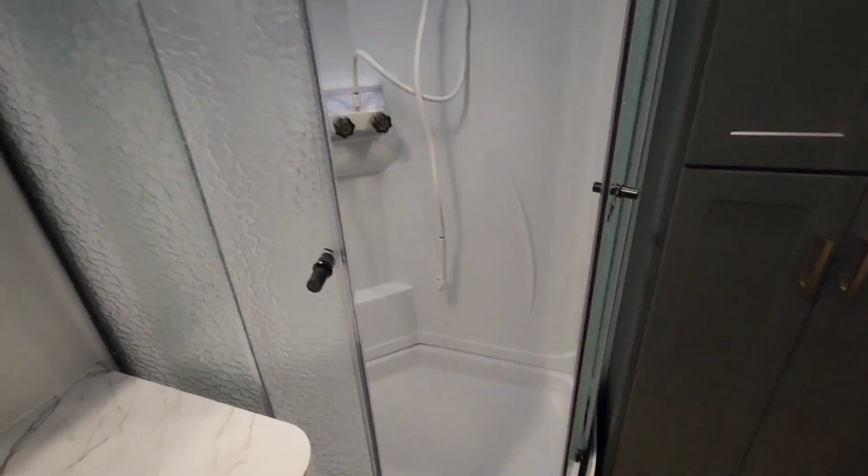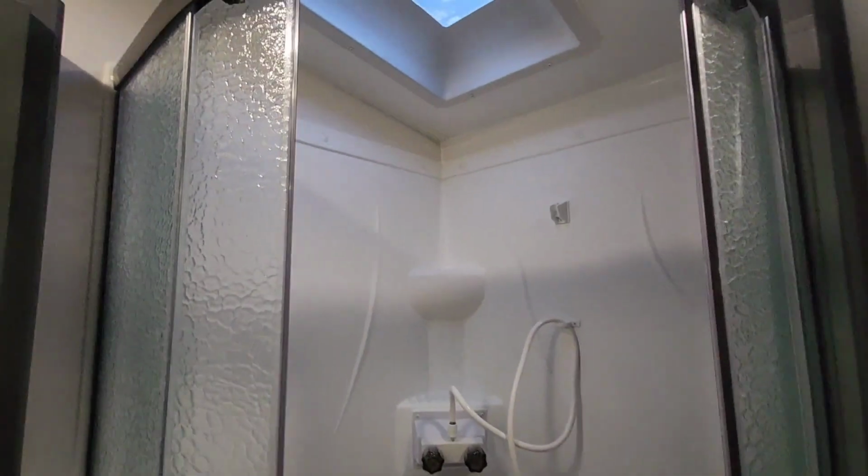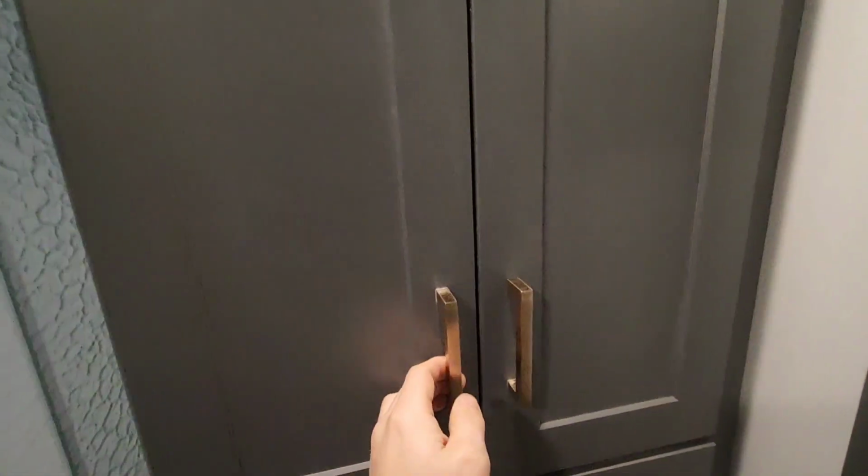Of course, your Neo angle shower equipped on the coach, which is 36 by 36 with a skylight. It looks really nice out there, but trust me, it's cold and dreary up here in Conway, New Hampshire. And the wardrobe in the back here, so you have space for all of your linens.